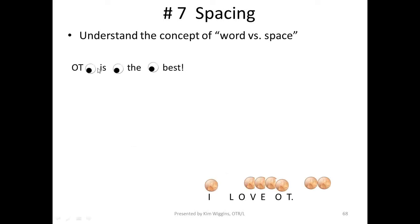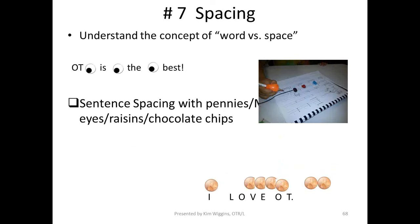I love using things to put in between words. I usually start off with food, because food's very rewarding. So, whatever I have available, but these are fruit snacks. Okay. Sometimes I use raisins, chocolate chips, pennies. Well, you don't eat pennies, but other things that are non-edible as well. But the food idea, especially, is that when they finish the sentence, they get to swipe it and eat it. So they get a reward.